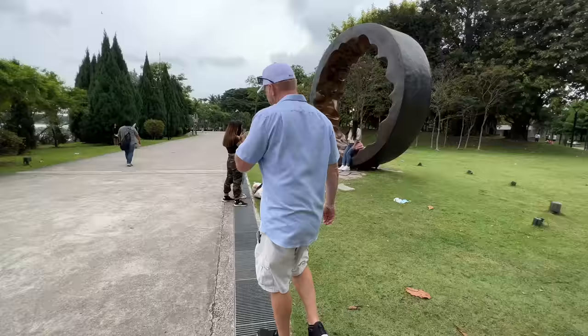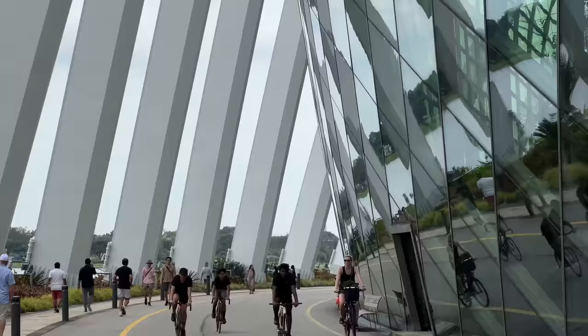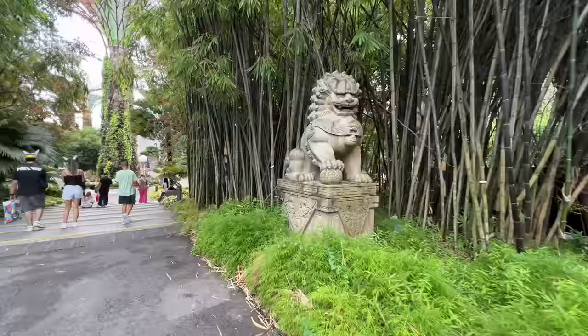Just walking around Marina Bay Sands all the way towards the Super Tree Grove here. It's really a peaceful walk. It's good for people who like to do outdoor activities as it is a peaceful, relaxing stroll along the bay. And here we are at the Super Trees. We're gonna go up to the top of the observatory and do the skywalk.